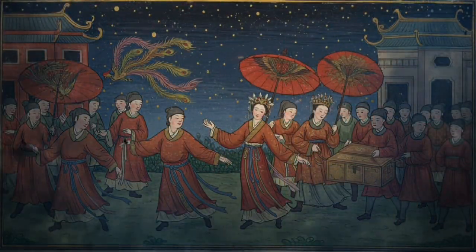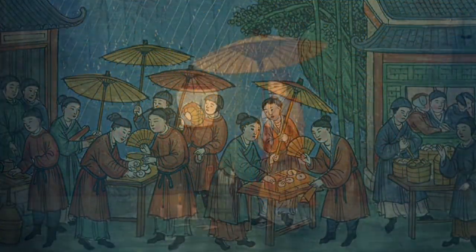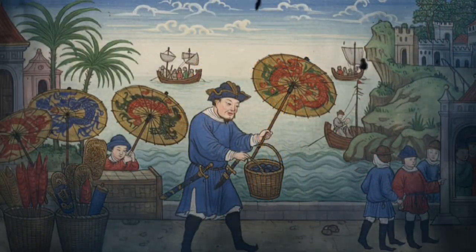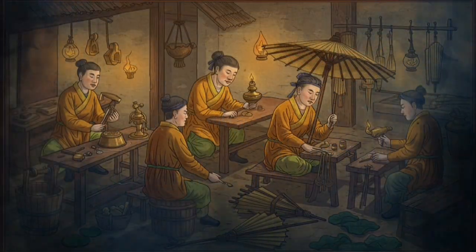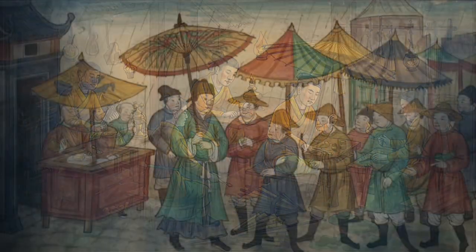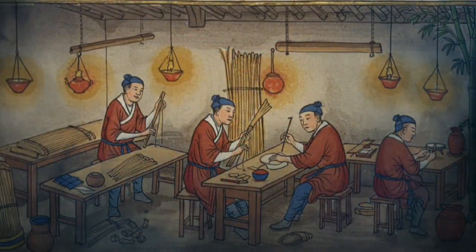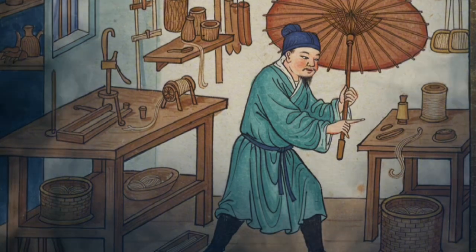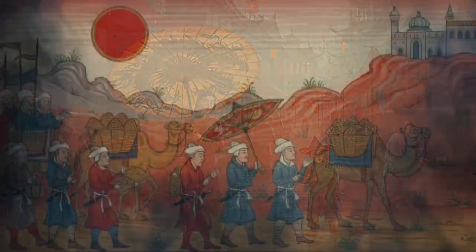Modern materials, fiberglass, nylon, make them tough, but they're still born from that ancient spark, bamboo and silk against the sky. You lower your Song-era umbrella, rain pattering softly, and feel a thread connecting you to those first inventors. As the market fades, your eyelids grow heavy. The umbrella's story stretches across time, from emperors to commuters, a quiet shield against the world.